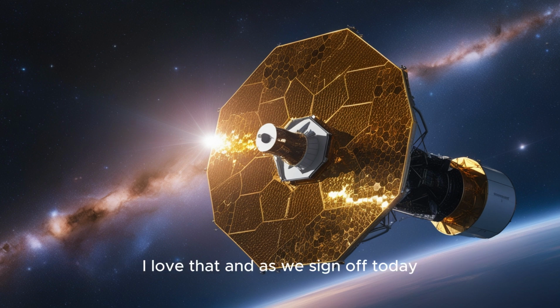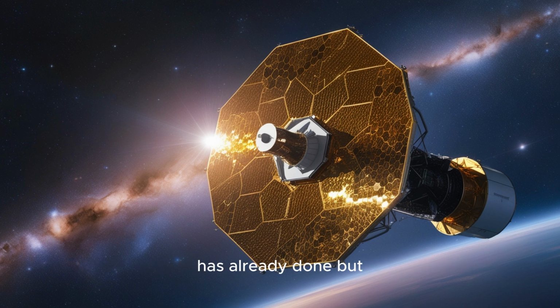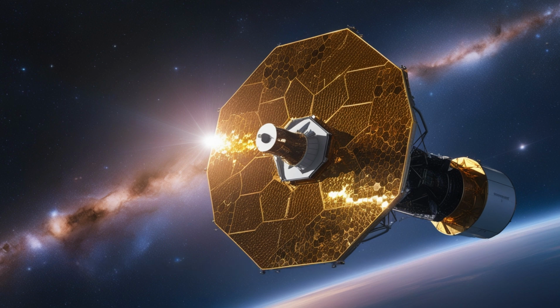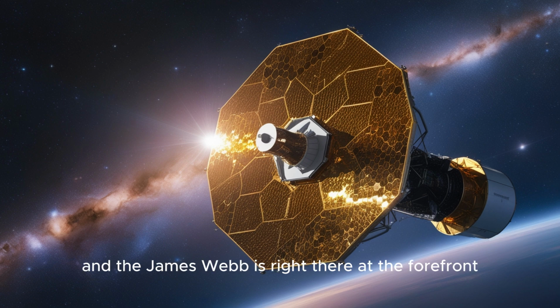I love that. And as we sign off today, I want to leave our listeners with something to think about. We've talked about all the amazing things that JWST has already done, but it's going to be up there for at least another 10 years. What else might we find? What other mysteries might it help us solve? Oh, man. It's a pretty exciting time to be alive, right? We're living in this age of incredible discoveries, and the James Webb is right there at the forefront. Who knows what the future holds?